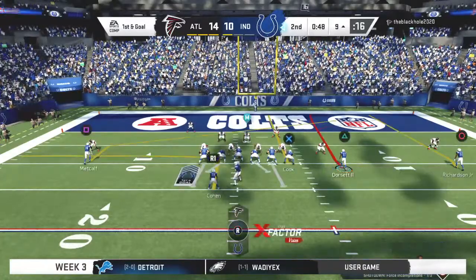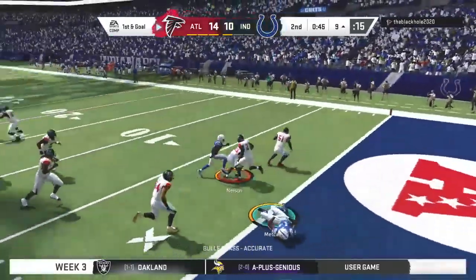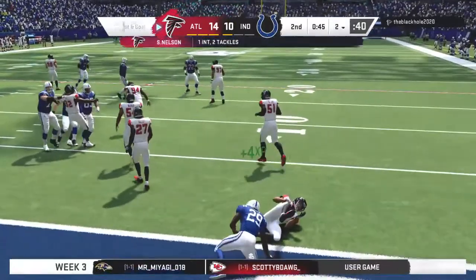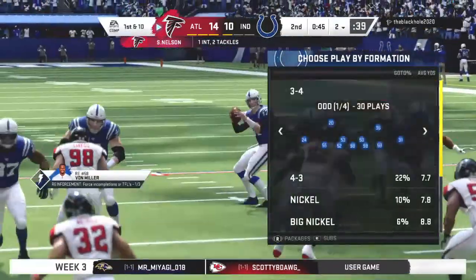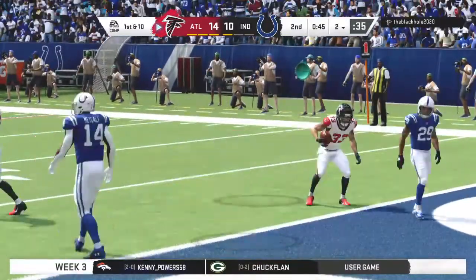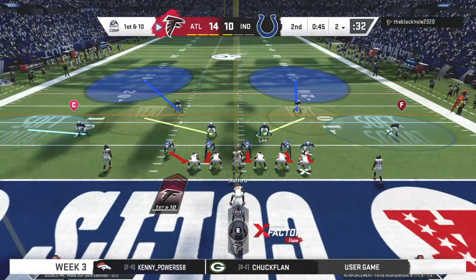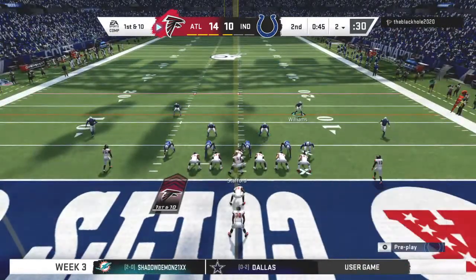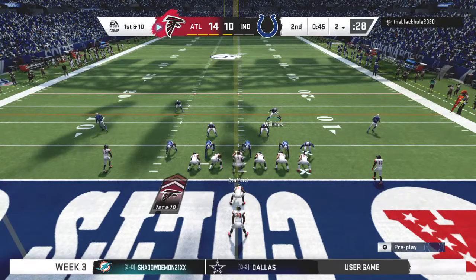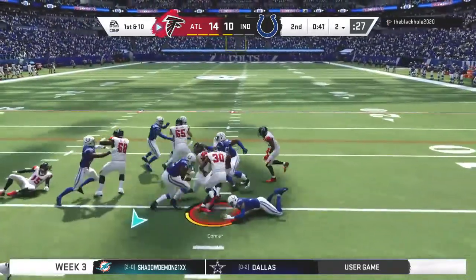Working out of the shotgun. Here's Allen. Oh, a ball batted in the air, and now it's intercepted. Picked up by Steven Nelson. And a big turnover there as his guys will get the football back. They start with a give to Connor.